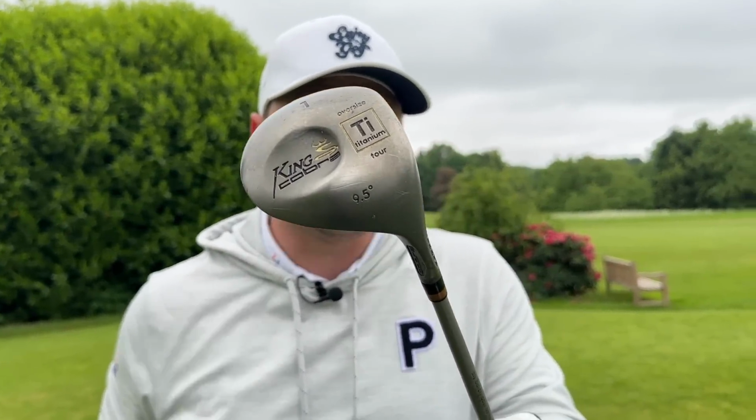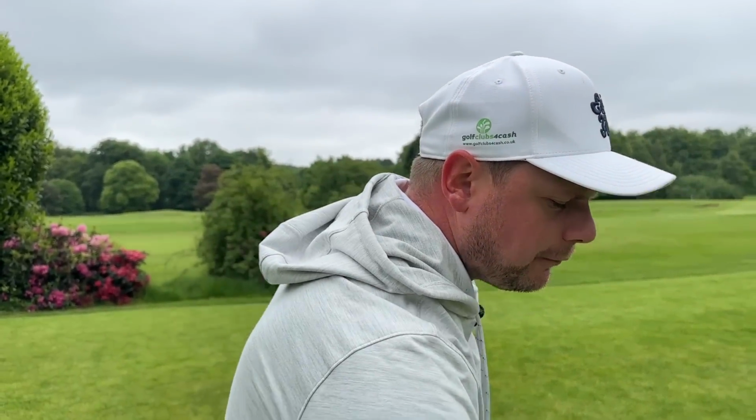Okay, so very interesting numbers there inside. And once we got the old club going, you could actually start to get some really good distance with it. But the drop-off was quite noticeable if you didn't quite catch it out of the centre.